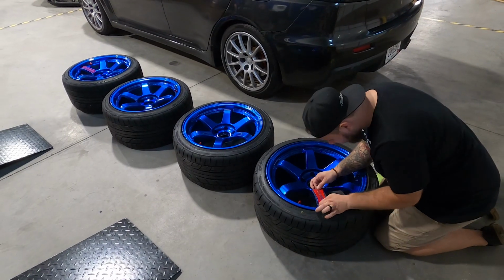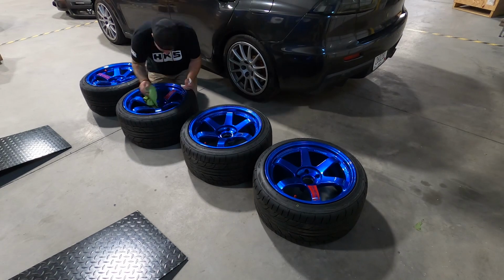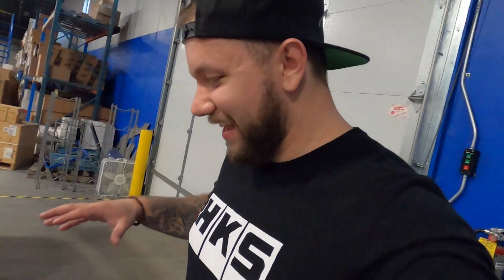So I've been on record and said before that a good set of wheels can make or break a car, and I think that these are going to 100% make this car. So anyways, I'm gonna get to it. I'm gonna get these stickers on, then we're gonna get them mocked up, and we're gonna get this dialed in. Damn, these are looking better and better just by the second.